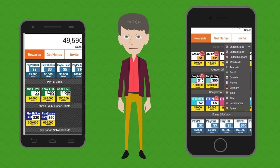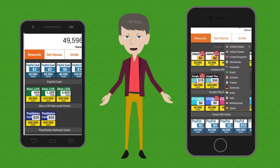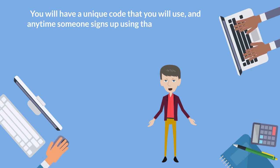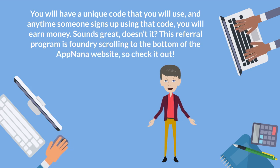It works like this. You send in a form to sign up for that program, and then once you're accepted, you will promote AppNana and use your audience to get more people to sign up for the app. You will have a unique code that you will use, and anytime someone signs up using that code, you will earn money. Sounds great, doesn't it? This referral program is found by scrolling to the bottom of the AppNana website. So check it out. But overall, it's totally legit and worth it.